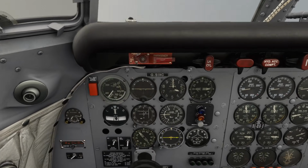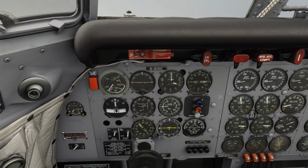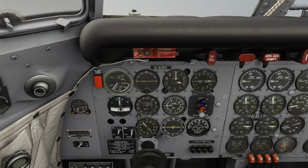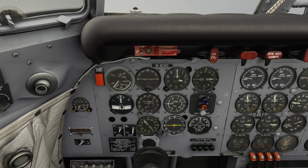Flaps 20. Setting flaps 20. 20 flaps set. Master's set. Gear up and down, please. Gear up and down.